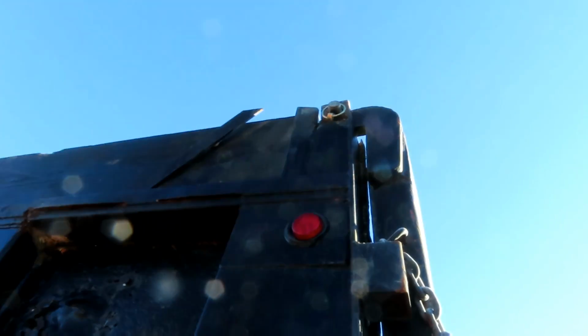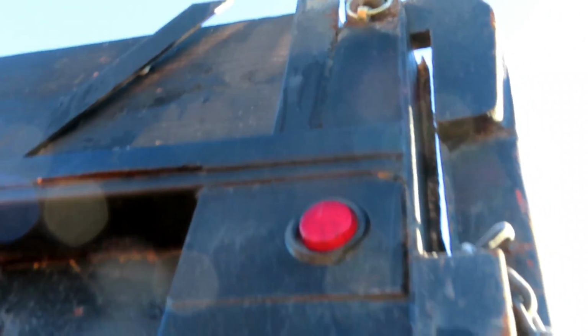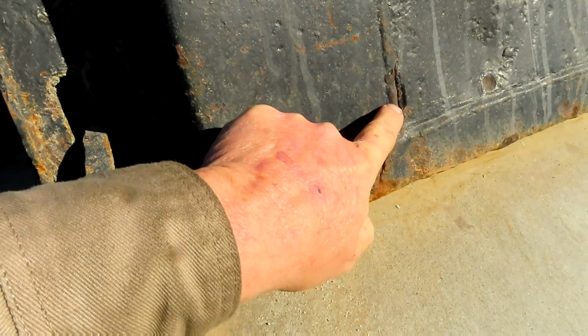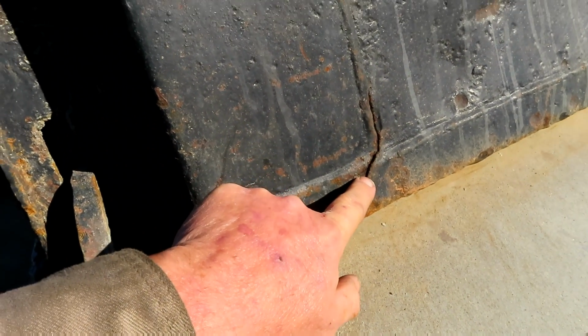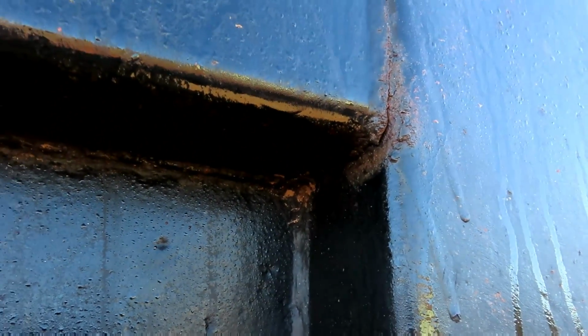And there's another one right there up at the top. We can take care of that too. And I was just looking around. It's got a nice little crack right here on his tailgate. He didn't ask me about this, but I'm here, I saw it, so we're gonna go ahead and knock that out also. And there was another one right here, if you can see that. I'm gonna go ahead and knock that out while I'm here.